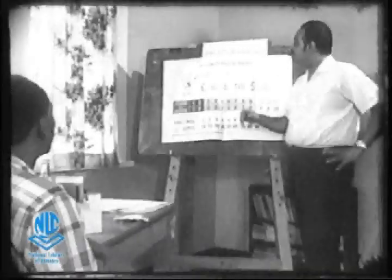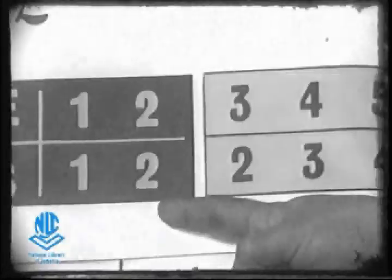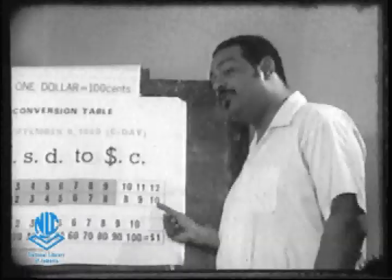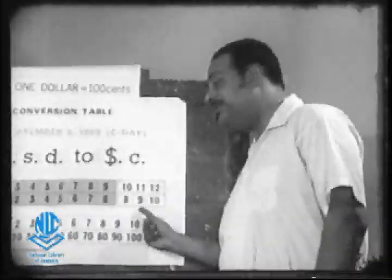Now, this table has been specially worked out to show you how to convert those prices ending in pennies to cents. As you can see, one penny converts and changes to 1 cent. 2 pence converts and changes to 2 cents. Now, from 3 pence right up to 9 pence, the number of cents is one less than the number of pennies. For example, 4 pence converts and changes to 3 cents, and 9 pence converts and changes to 8 cents. From 10 pence up to 12 pence, or 1 shilling, the number of cents is 2 less than the number of pennies. For example, 11 pence converts and changes to 9 cents.